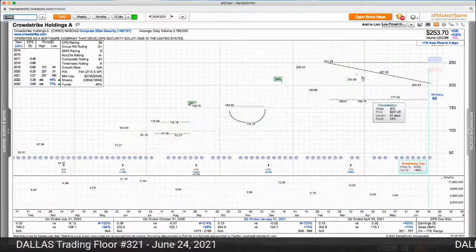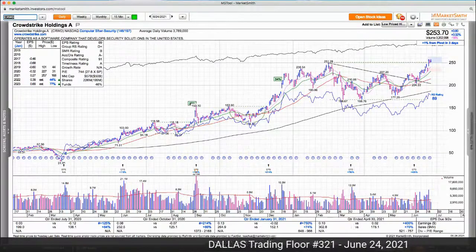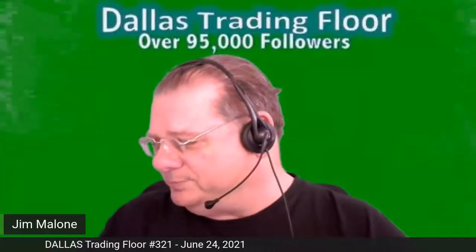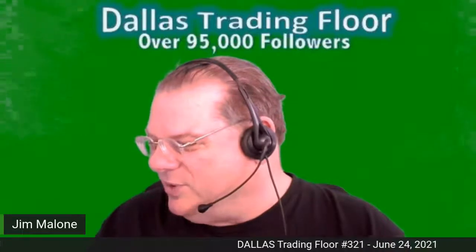But with CrowdStrike, we've pulled above the higher high, which is 251.28. So that's one you might want to put on your radar screen watch list. It is CrowdStrike, CRWD, and I'm definitely in that one as well.